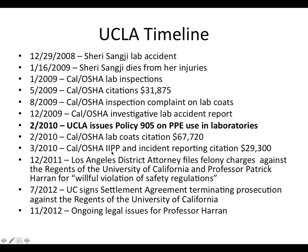Then in March, Cal OSHA had a further citation. IIPP stands for Illness and Injury Prevention Program, and so they had an incident reporting on that. I have to be very honest with you. Back in March 2010, I can tell you that very few principal investigators or chairs of department knew what an IIPP was. That has now changed. We all know what that is now.